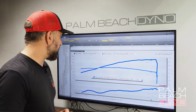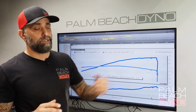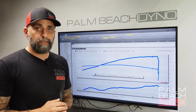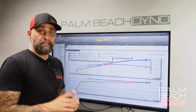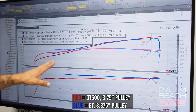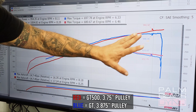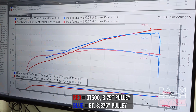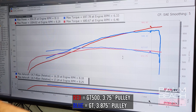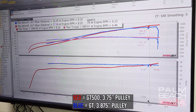The compression ratio. Austin's car stock is 12:1, and then of course his heads are ported, probably raising the compression a little bit more. So as you can see, his graph is blue, and for the most part, he beat me almost through the entire RPM range except at the top. But remember, we had cleaned up his car up top, so his graph would be almost identical to this up top, beating me down low with a larger pulley on the blower and making more boost.